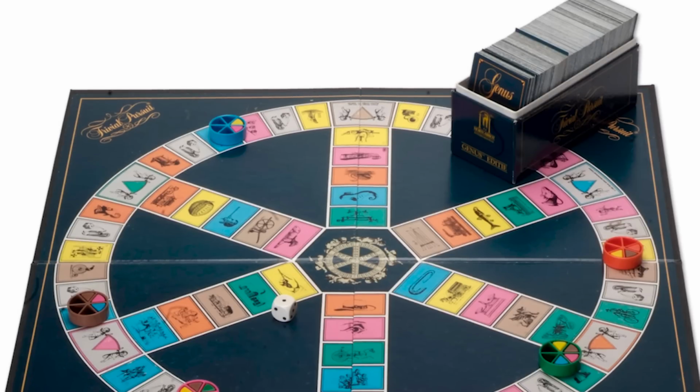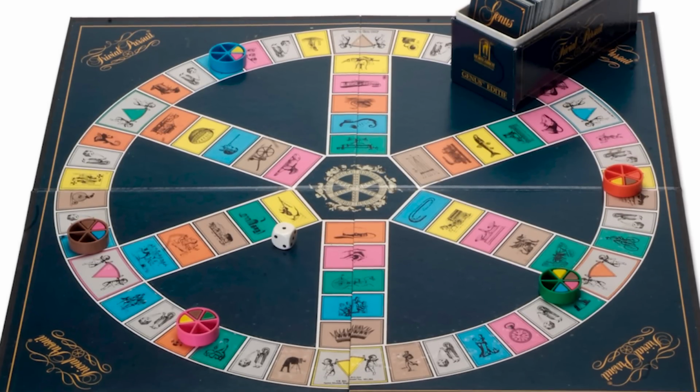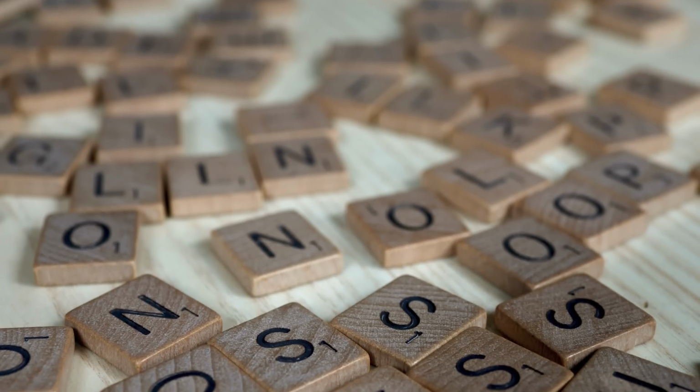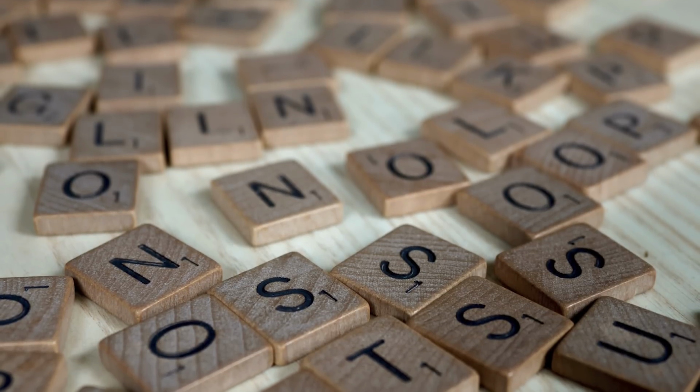And here are your answers to round three. So question one, the colour that represents science and nature on the Trivial Pursuit board is of course green. Question two, the classic game invented by the wonderfully named Alfred Mosher Butts was Scrabble.